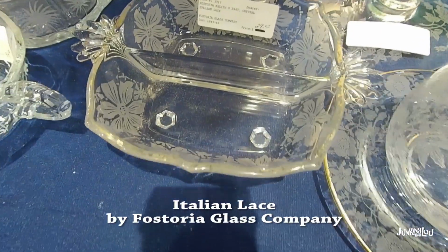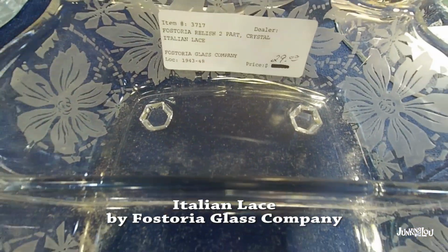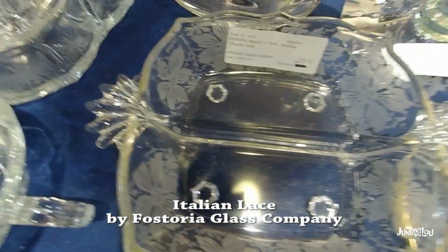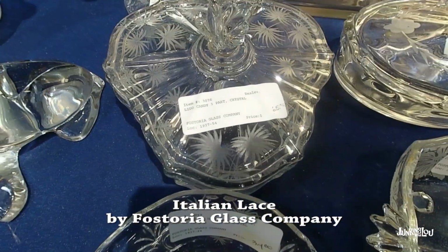And this is called Italian Lace by the Fostoria Glass Company. And some of these I couldn't get the dates on them. They were so rare, it was hard to find any information on them. But I knew they were made in that era because they were at the Depression Glass Show.